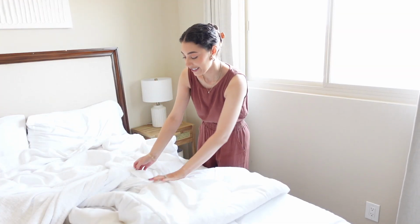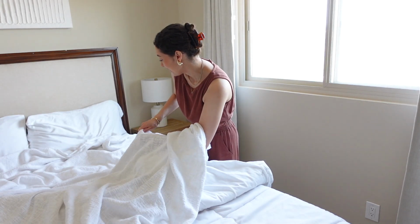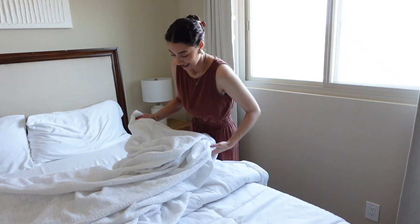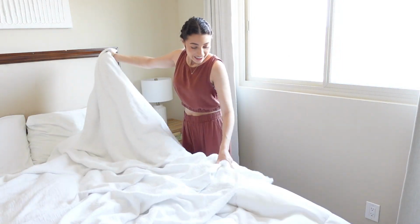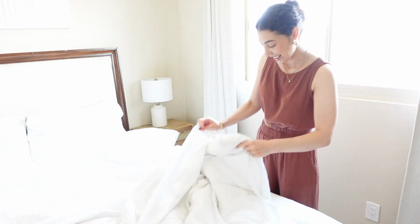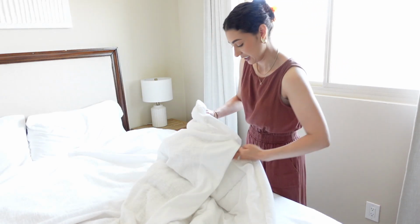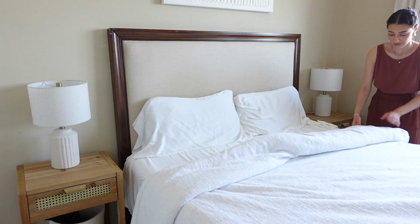Then you do the same exact thing with the other side. Grab the corner, go all the way to the top corner, and grab it and hold it tight, and then you can weave the rest in. And then once you get to this bottom corner, you just stick the rest in and then find this other corner as well. Just kind of fluff it out and there you go.